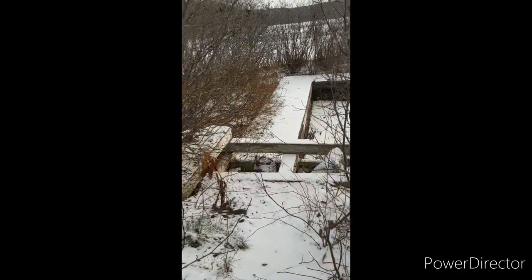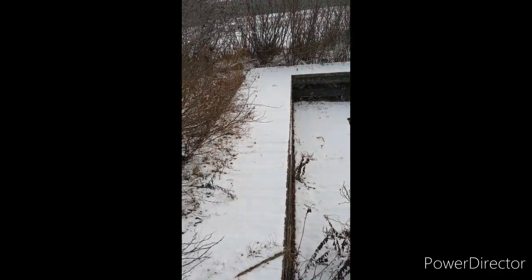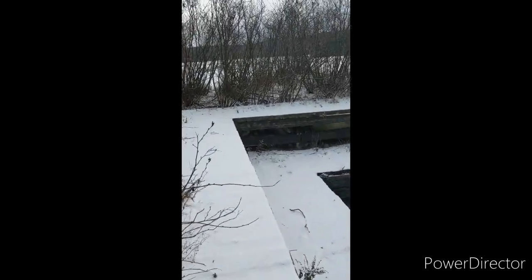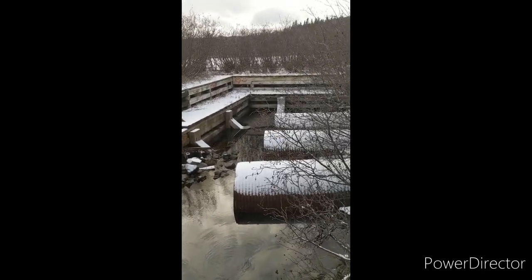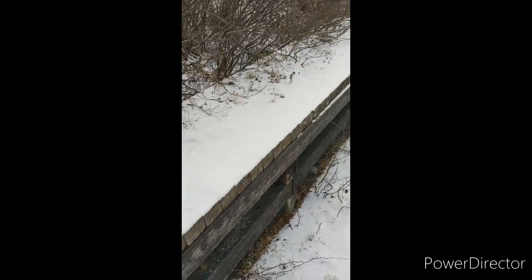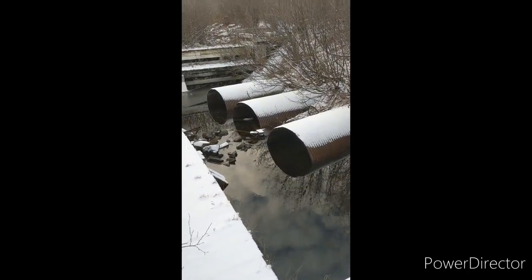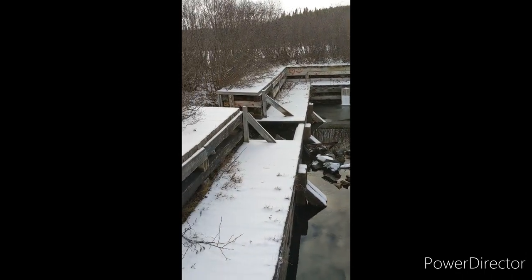A lot easier to get to this time of year because when the leaves are on the trees, you can't even see this in here. Well, here this is. If the Americans did build this, they did quite the job on it for it still to be standing here. Yeah, it's been here a long time.